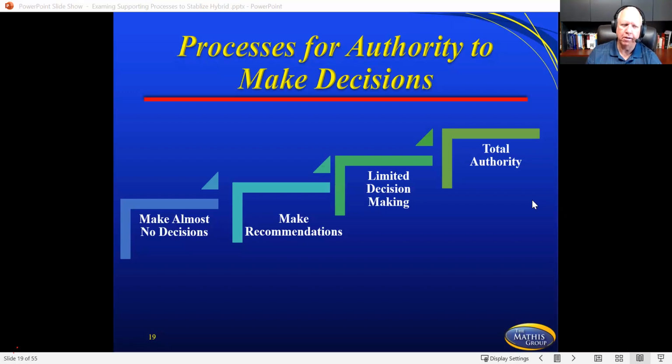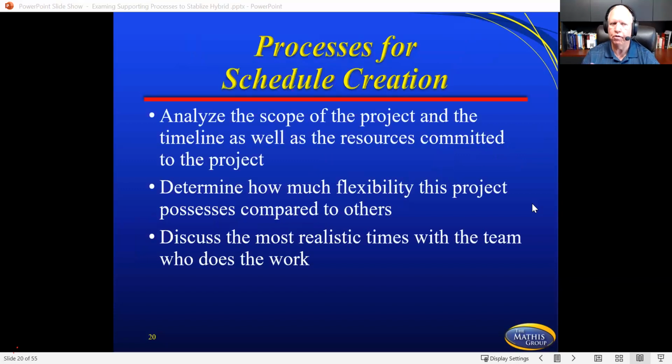So you go from making all the decisions to making recommendations, to limited decision-making, to total authority. And so this is kind of the stair step of where people will evolve. Most of the time, this takes and requires that we've done this because we've moved up through the organization. But on the Agile side, you don't need the position power to be very influential because your voice is listened to and people want to know what you're thinking and hearing what you've got to say.